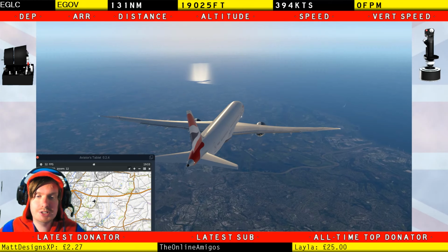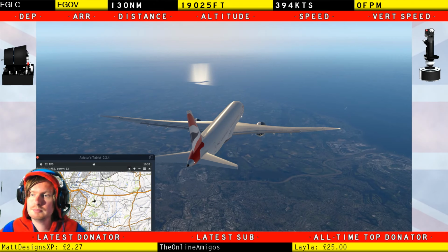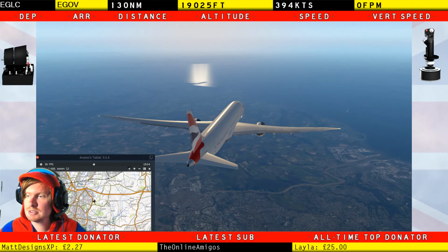Really nice photo scenery as we pass over Bristol. I wonder what the Welsh valleys look like. I bet they look quite nice.